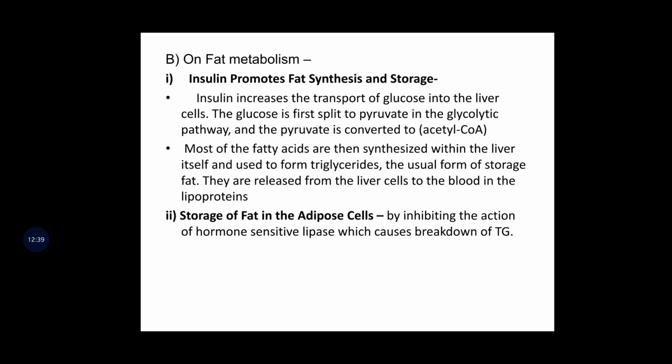Most of the fatty acids are synthesized within the liver itself, and they are used to form triglyceride, which is the usual storage form of the fat, and henceforth they are released from the liver cells to the blood in the lipoprotein form. So this is the whole pathway. This insulin activates the lipoprotein lipase in the adipose tissue. What will happen? Once the lipoprotein lipase is activated in the adipose tissue, this will split the triglyceride into fatty acids, and then these fatty acids are again converted into triglyceride, and then they are stored.